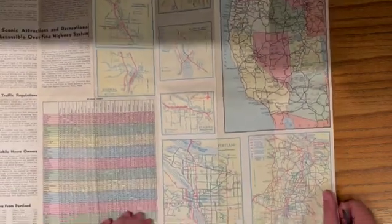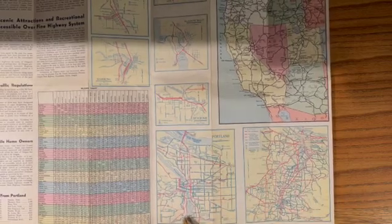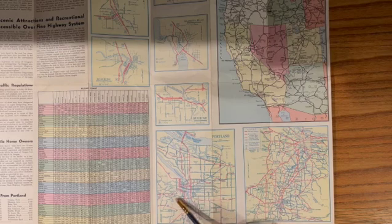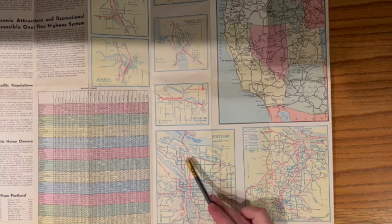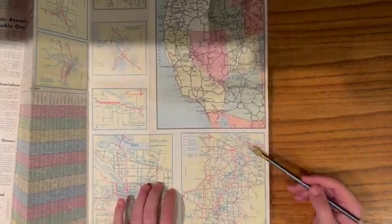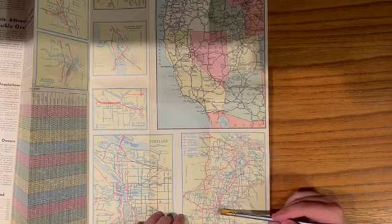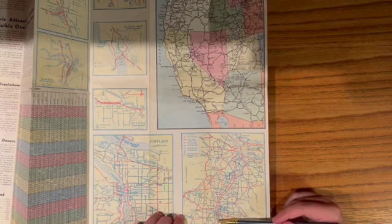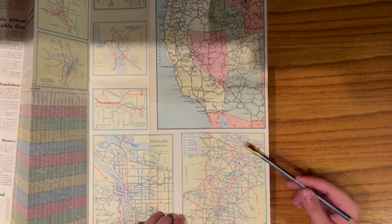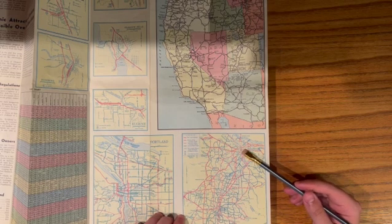We also have two maps of Portland city proper. We're seeing downtown, the parks, and some various neighborhoods. And we also have the corridor from Portland to south of Salem, done in better detail than the general map could provide.